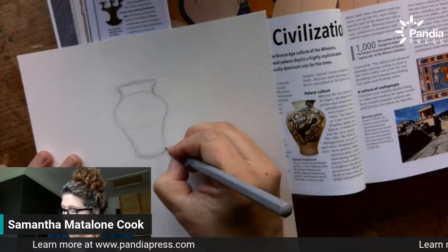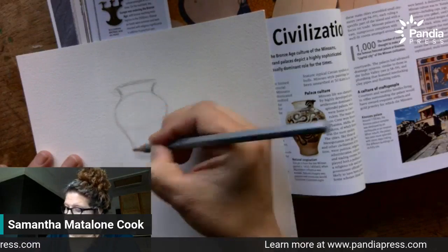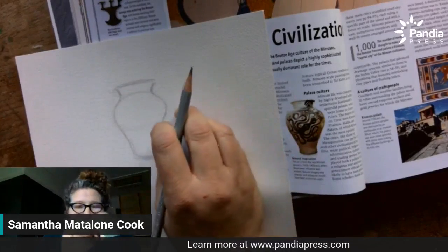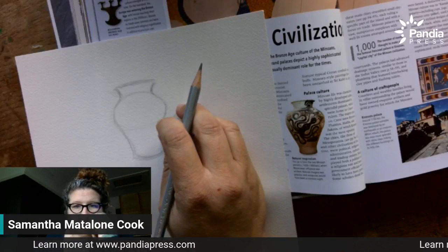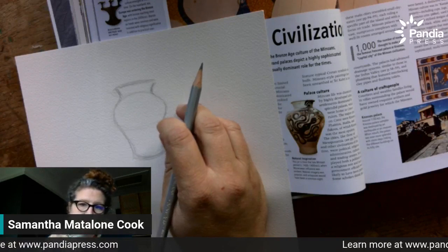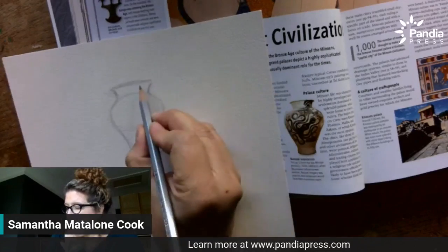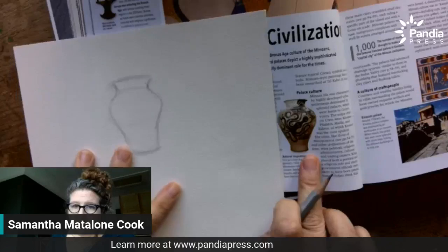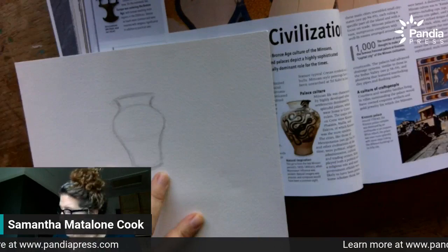I'm not even going to worry about touching up. And your students can spend as much time as they want on this. I would not put any sort of time limit on it. I would let them get it to the place that they want it to be. Then I might look at the details. So I'm just going to move on because I have a time constraint here.